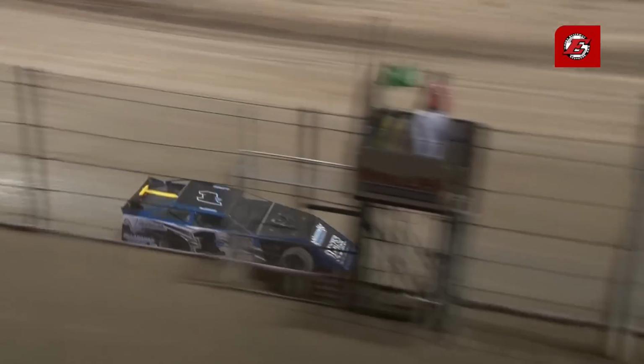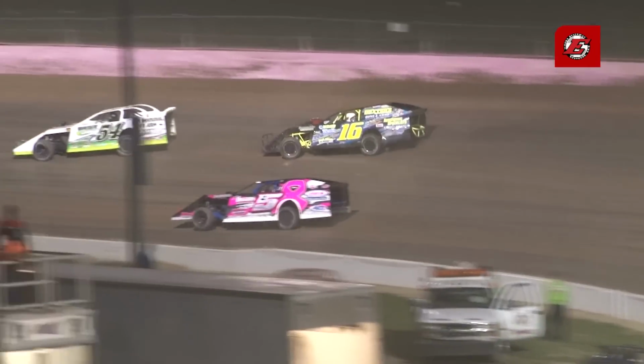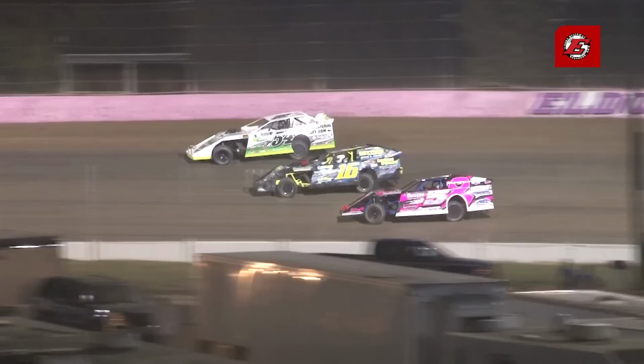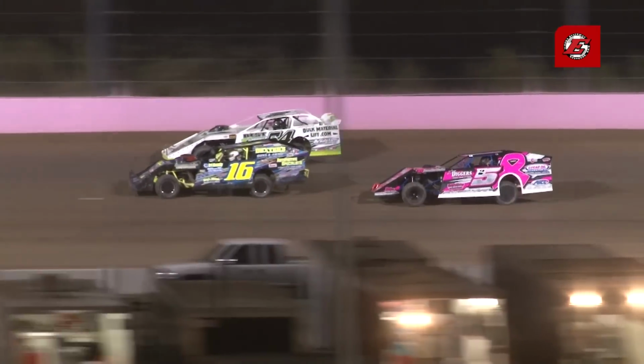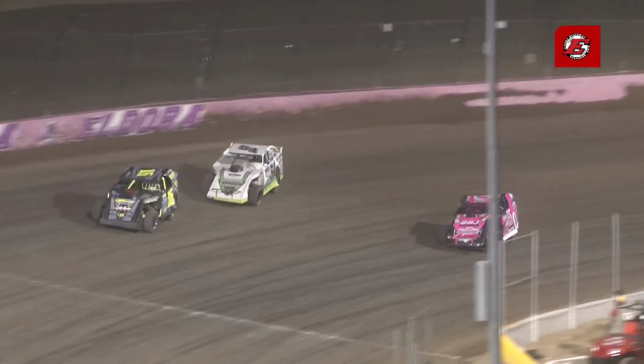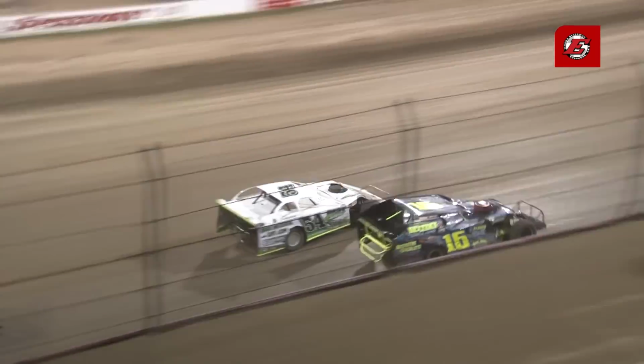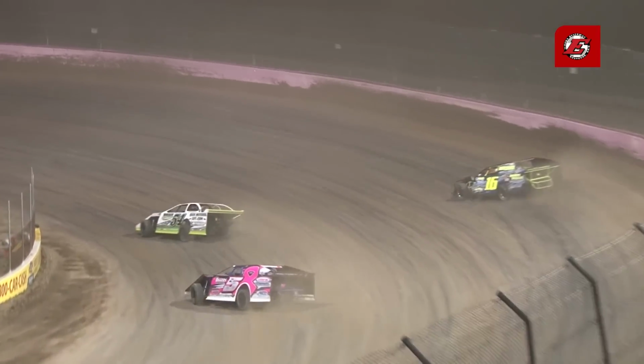Here we go. Matt Westfall trying to run him down. Tyler Nicely, driver out of Owensboro, Kentucky, in the 2.50. We got a battle for the race lead, 3 wide down the back straightaway. Matt Westfall, a bold move underneath the 16 of Ryan Thomas. Thomas going to return the favor. And Tyler Nicely's there, 3 wide for the race lead. Give it to the 16 of Ryan Thomas.